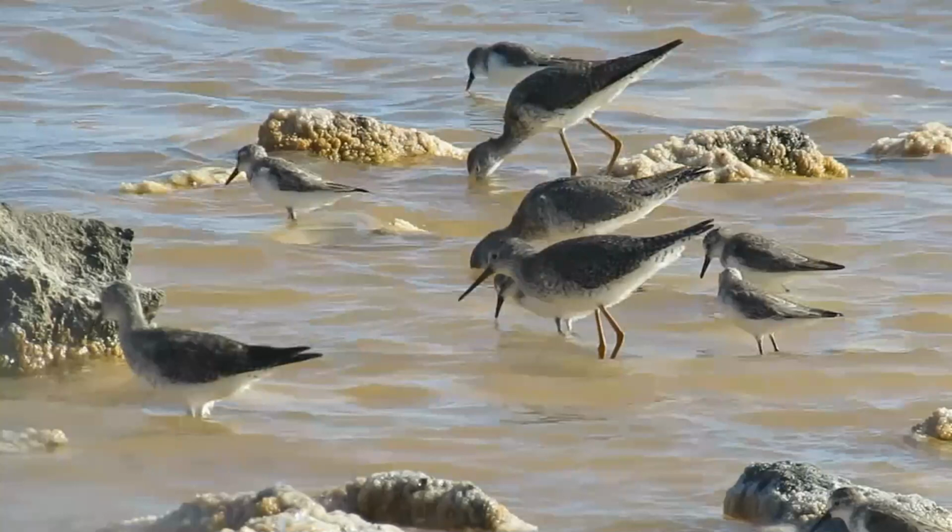Yep. And then I think it's the greater yellowlegs that will really dance around in the water and whirl around and look for food. Yeah, and greater yellowlegs often has a thicker looking bill. Almost reminds me of a willet. Yeah, they can be confused. It's kind of halfway between a willet and the lesser yellowlegs, I think.